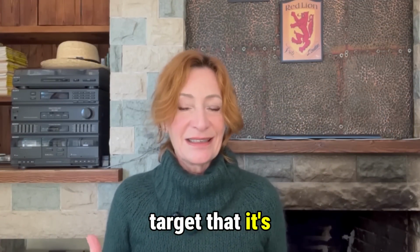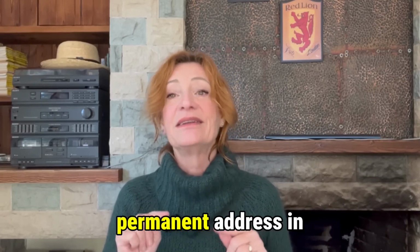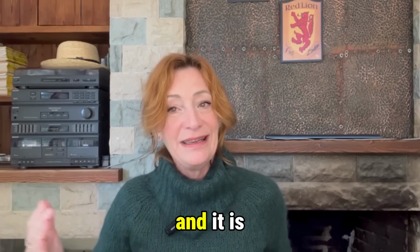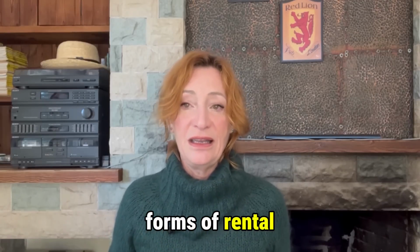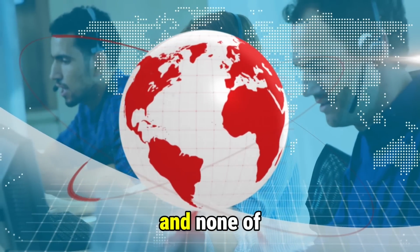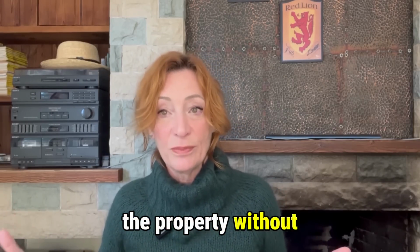It's already a target that is less likely to be there to occupy your property. And also, remember, it is someone who doesn't have their permanent address in the property, which means that at some point they will go back home, and it is extremely unlikely that you end up with an illegal occupant in your property. Personally, I have been doing this with a partner agency that is specialized in all the forms of rental in Barcelona, medium-term rental for my international clients, for 13 years, and none of them has ever had any problem with someone not paying the rent or staying in the property without paying.